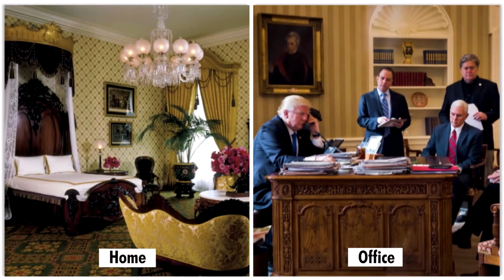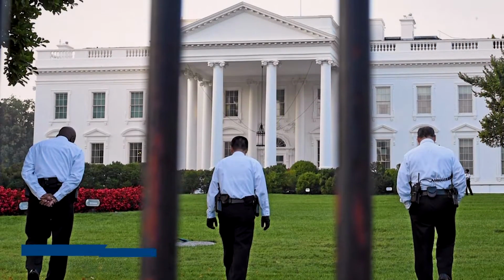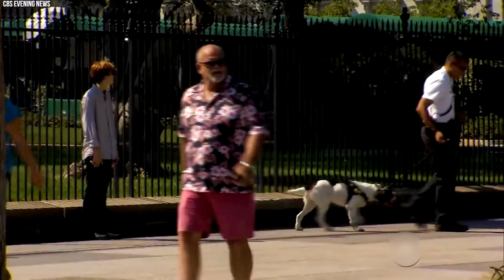The story does not stop at the role played by the White House as home and office. From its very inception, it was intended for security needs, and with time, its defenses changed with the times and grew more dangerous in the modern world.